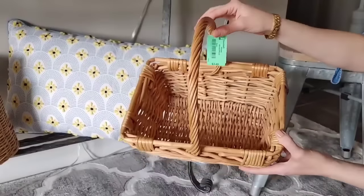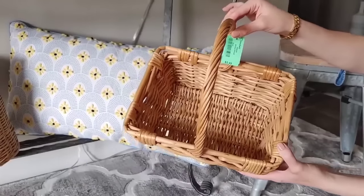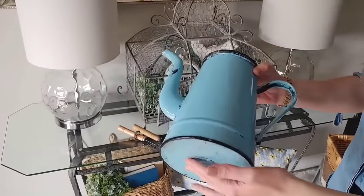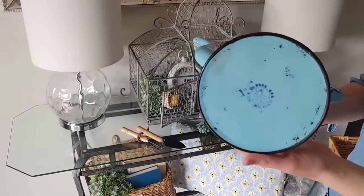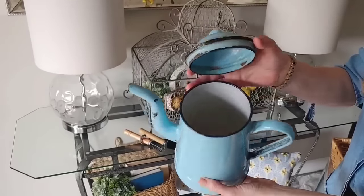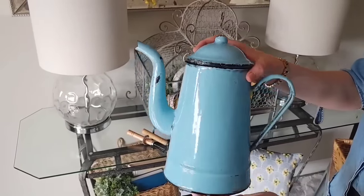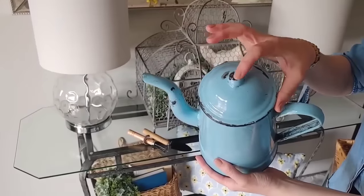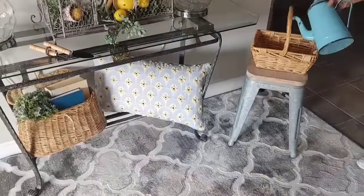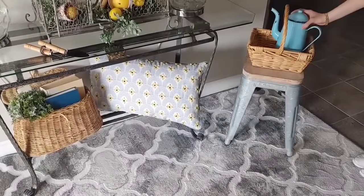And I'm going to go in with this basket. I think it says $3.50. This was from the thrift store, and I got it for 50% off. And then I found this gorgeous little tin when I was thrifting this weekend at the garage sales. It was $10, but I think it's stunning. I love the chippiness of it and the blue color, and I thought it was perfect for summer decorating.